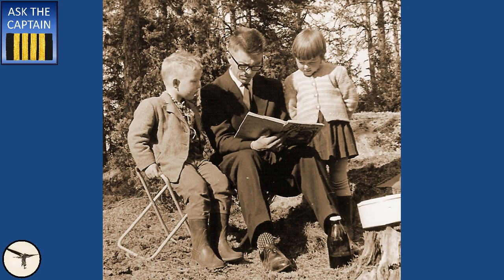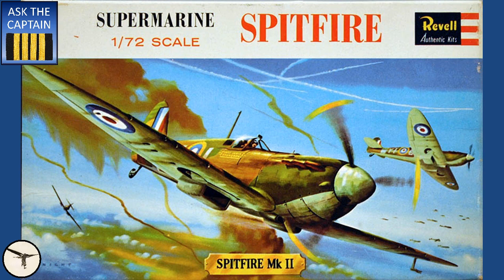When I was about 7 years old, I received a plastic kit of a model aircraft. Then I got one more, and then another one. And I started to read about aviation history, and that's how I became interested in this.